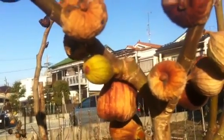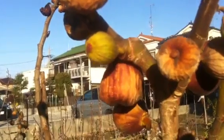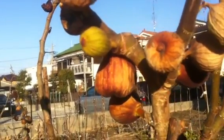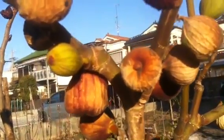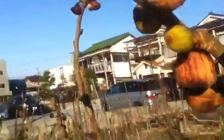Now, when you first look at that, you might think they're like some old guy's testicles. Well, they're not. These are figs. They dried out figs. They didn't make it. And there are a few more there. And there's another one over there, fig farm.